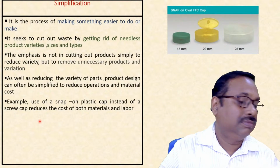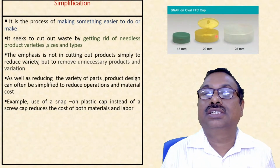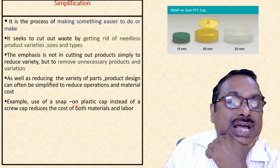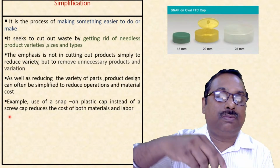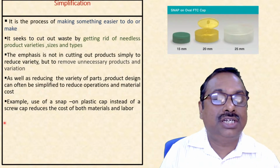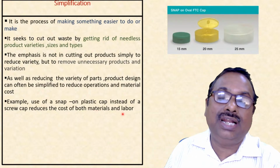For example, the use of a snap-on plastic cap instead of a screw cap. You see this bottle, this is a snap cap. And this is a screw cap. Using a snap-on plastic cap instead of a screw cap reduces the cost of both material and labor.